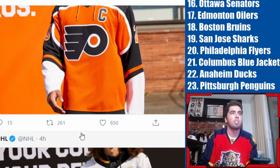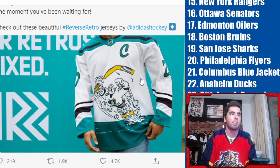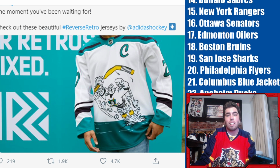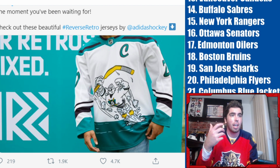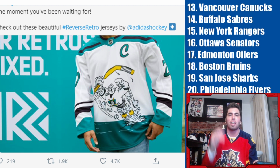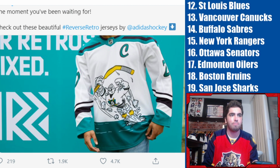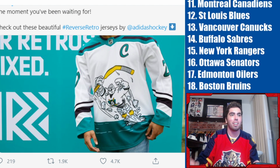Number 22. So this has gotten a lot of criticism, like, you either love it or hate it. The Anaheim Ducks, the Wild Wing, the cartoony look. I don't mind it. I think it's really creative. I think they went for it, and I know the different style of this jersey was going for like $1,000, but obviously now you can get it for a couple hundred. But I like it. I like the attempt.